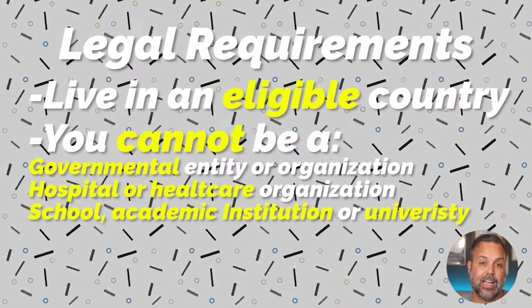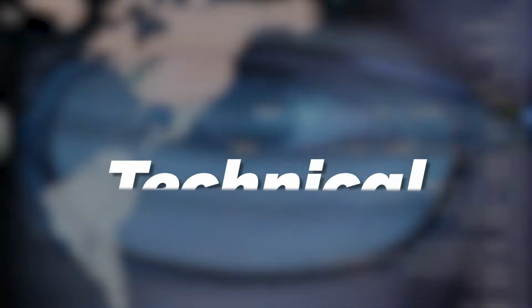Those are the two primary guidelines. But if your organization isn't one of those three things, then chances are you are eligible for the grant. Now, let's move on though to the technical requirements. And this is where it can be a little bit less black and white.